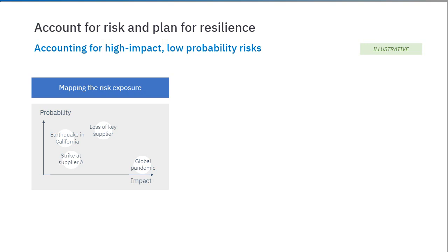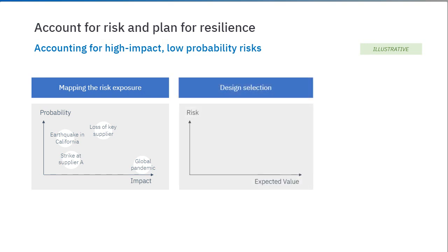And that's something that we've seen for a lot of companies. A lot of companies did not have networks that were built to sustain these types of very improbable but very high impact risks.